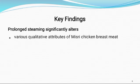Prolonged steaming results in changes in qualitative attributes of mystery chicken breast meat, emphasizing the need for appropriate steaming durations to enhance meat quality and palatability. It means that steamed meat was far better than the meat that was not steamed because it enhances the meat quality and also the palatability of the meat sample.